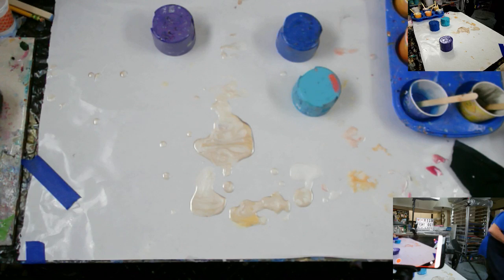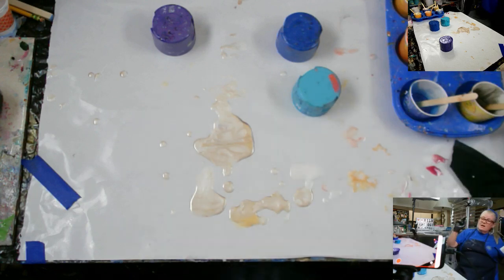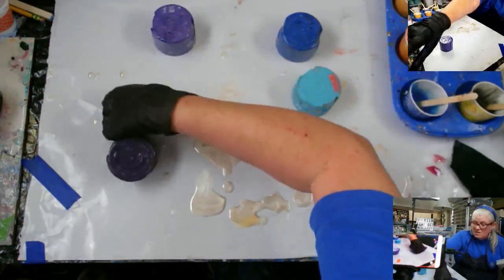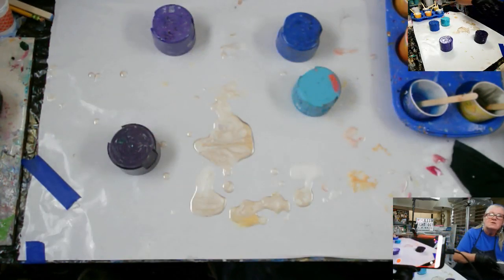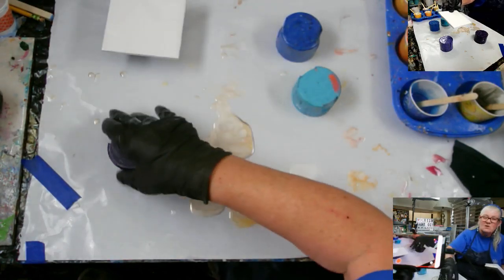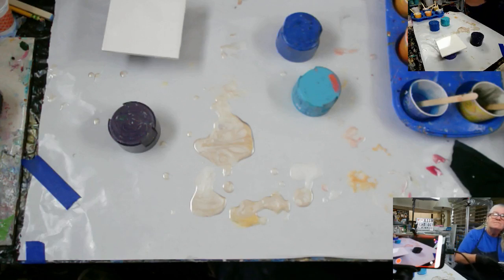This Behr only comes in quarts. It doesn't come any smaller. Well, it comes in gallons too. I mean, you don't want gallons though, do you? Yeah, you're right about that, Angelique.